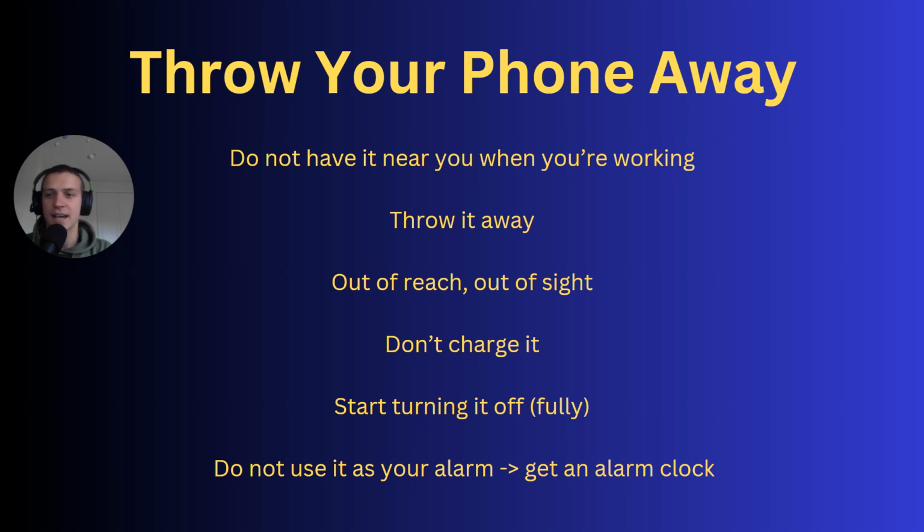And that's if you need to have your phone with you. Preferably don't even have it in the room with you. Out of reach, out of sight. You don't want to be looking at your phone. You don't want to be thinking of your phone. Because just having your phone anywhere near you is going to be a distraction. You don't want it near you at all. So just get rid of it. Whenever you need to work, make sure it's not in the same room as you. If it does have to be in the same room as you, I'll go into some tactics in a second, but preferably just get rid of it. Whenever you're working, get rid of your phone.